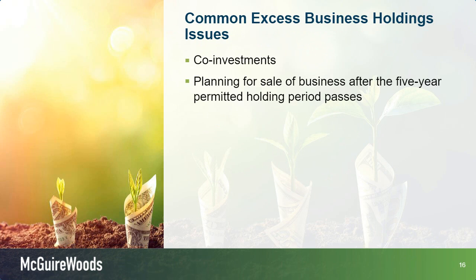The other key, when you need to be worrying about excess business holdings, is when you have disqualified persons and private foundations owning business enterprises together. If you're doing some type of investment fund and it can't meet the 95% rule for passive income, then you're going to have excess business holdings issues to address. And if you have acquired an investment fund as opposed to receiving a gift to the foundation, you may land in the problem immediately as opposed to having this 5-year window to dispose of it.